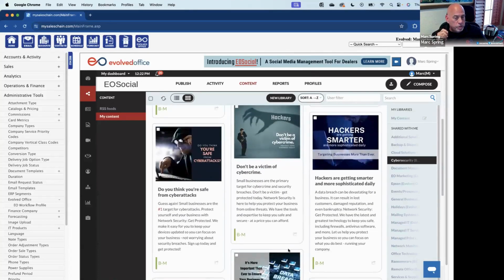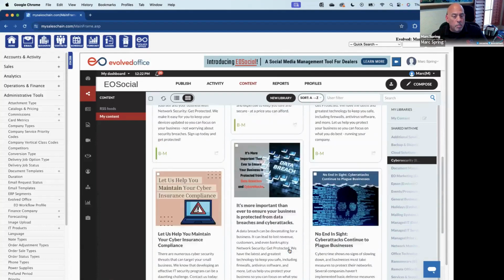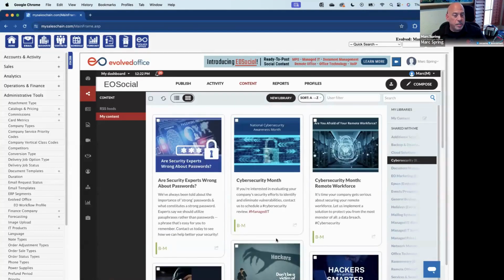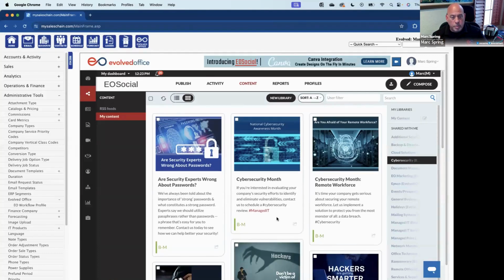So you can post it to all your LinkedIn profiles, let's say, of all your sales reps and your C-level executives, and it will post, and it'll look like they posted it on their own, not like they shared it, but like they created it and posted it. It's an amazing tool. So that's the EO Social part. It's a full suite of tools for office technology dealers for social media marketing.